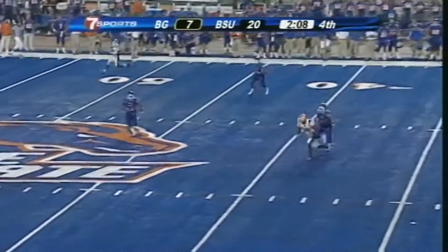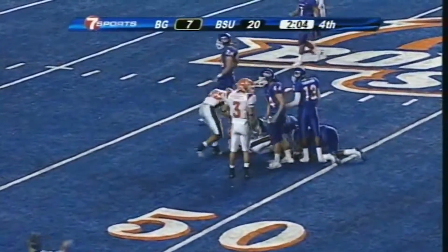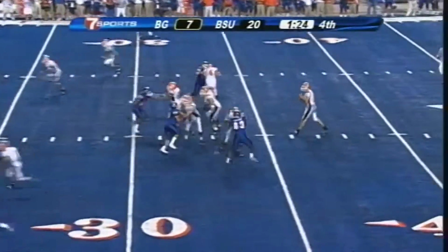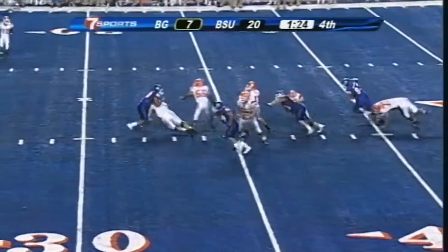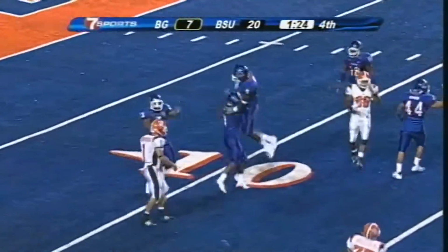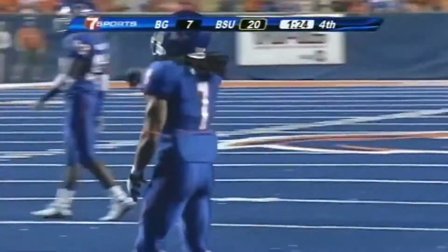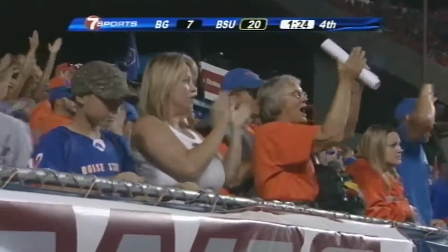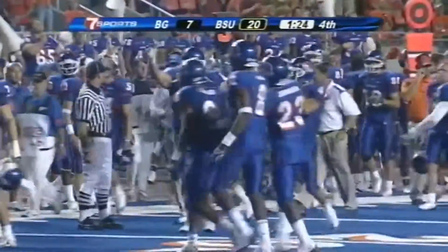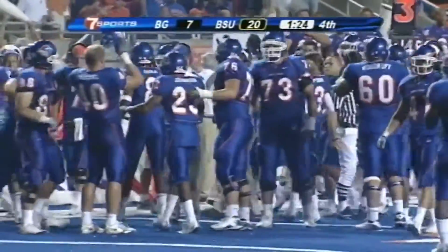Sheehan with time. Over the middle is Barnes. Hit hard as he got across the 50-yard line. Partridge and Freddie Barnes are in. Sheehan in trouble. Intercepted! Kyle Wilson. Intercepted, and this ball game is over. A desperation heave under pressure by Tyler Sheehan.